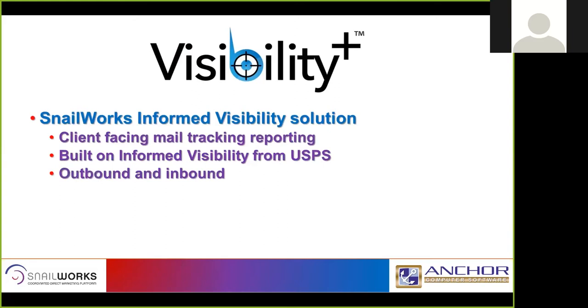We track outbound and inbound mail. So most of what we do is tracking mail as it gets delivered and tell our customers when their mail is being delivered. But we also have the capability of tracking business reply mail, courtesy reply mail, so you can track as responses are coming in to you as well.